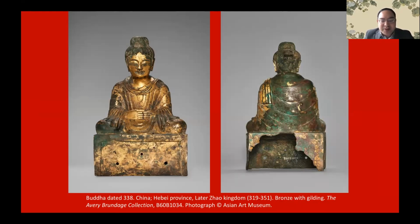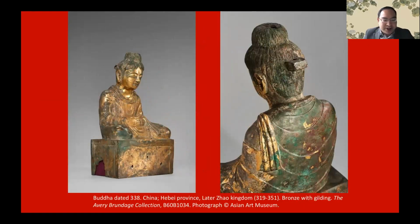The figure's arrangement, with legs crossed and set on a rectangular pedestal, is probably modeled after a Gandharan prototype brought to China via the Silk Road. The inscription indicates the statue belonged to the Later Zhao state, a kingdom founded by a nomadic people who controlled most of northern China.